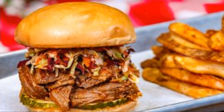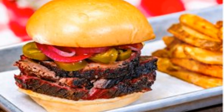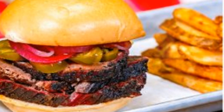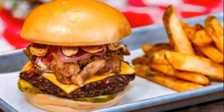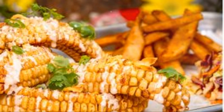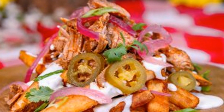But that's not all. They've got the barbecue pulled pork sandwich with tangy barbecue sauce, the smoked beef brisket sandwich with pickled red onions, and even the smoked Angus beef burger, topped with pulled pork and crispy onions. Plus, don't miss the corn ribs plate, loaded with chili lime aioli and parmesan, and loaded fries with smoked pulled pork.